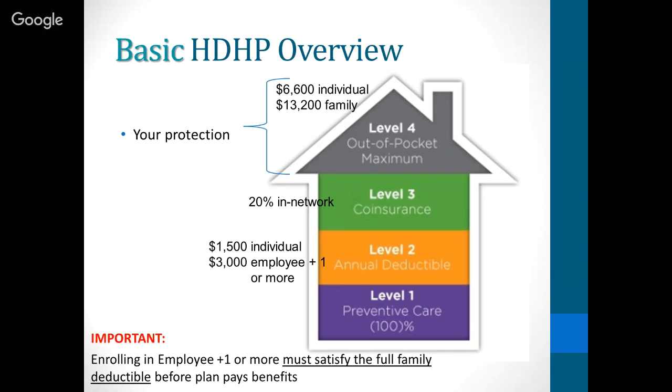When you go to a physician, when you go to a hospital, an outpatient center, or go to fill a prescription, any of those services, you're going to pay the discounted cost up until $1,500. That's your annual deductible. So if you do pay $1,500 out of your pocket throughout the year for expenses on the medical and the pharmacy side, you would pay coinsurance at 20% thereafter. So you would pay the $1,500. Then any expenses afterwards would be charged at 20%. Again, that's 20% of the discounted cost. So that's a discount that Blue Cross Blue Shield or Express Scripts negotiates for us.